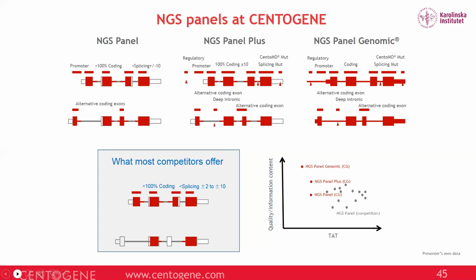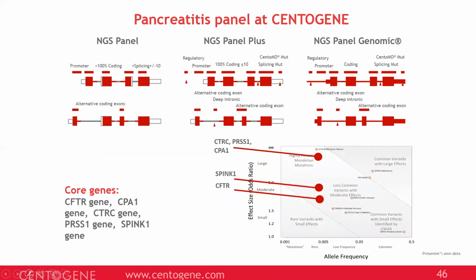Now, also the number of genes is rather limited, at least the diagnostic genes. We heard of 4 genes, CFTR, CPA1, CTRC, and PRSS1, and the 5th one, the modifier SPINK1. Nonetheless, we can see that they all cluster in the same, at least x-axis, of this allele frequency effect size picture that has already been presented.